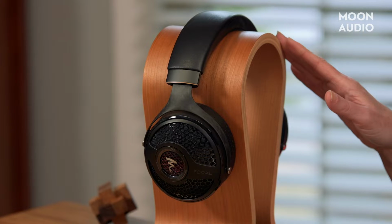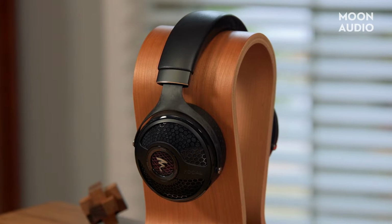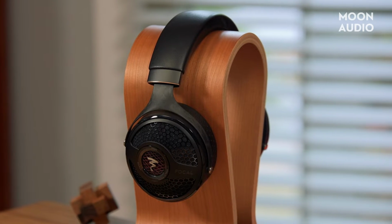The Focal Utopia is an iconic headphone in the audiophile world, having won numerous awards since its release in 2016. This year, Focal announced it was releasing an updated Utopia. Those who didn't catch a glimpse of leaked photos ahead of the September 16th release wondered, what will it look like? And everyone wondered, how will it sound?